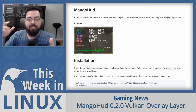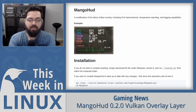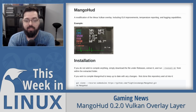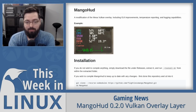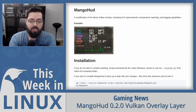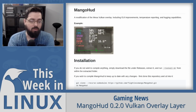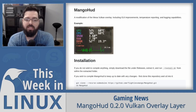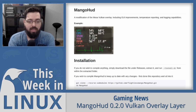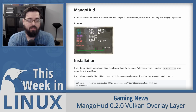What it does is it adds FPS, temperatures, RAM, VRAM, and it gives the ability to do benchmarking on some games. The latest 0.2.0 version adds some GUI improvements, temperature reporting, and logging capabilities. The logging capabilities are really cool because they allow you to send the data to people for helping with testing or benchmarking or whatever. So you have all these different options. It also gives you the ability to force VSync and display the current time. It adds support for Zorin OS and Pop!_OS in this latest build script.